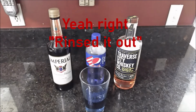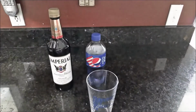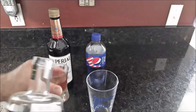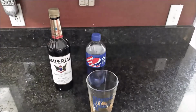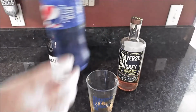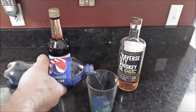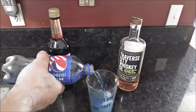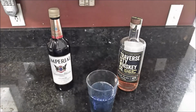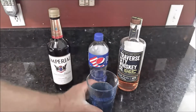I'll be right back after I rinse out this glass, and we'll try it with the Traverse City Whiskey Company Straight Bourbon Whiskey. Alright, with the magic of the pause button, we're back. Now I'll pour an ounce. A little bit more of the Traverse City Whiskey Company bourbon, and we'll go ahead and top it off. We'll try to pour it to about the same level. About 3/4 is where I was at. Still leaves a little bit of Pepsi Blue in a regular 20-ounce bottle.